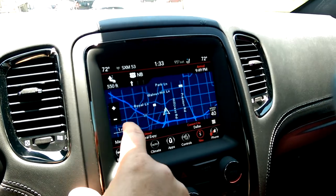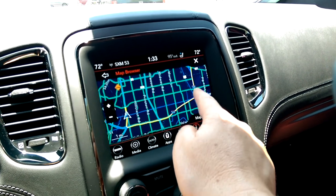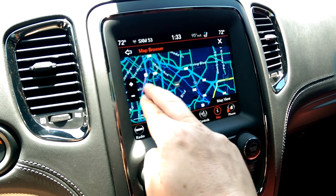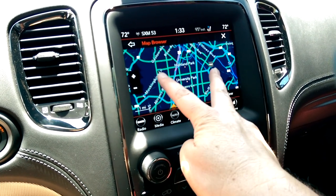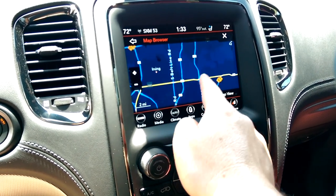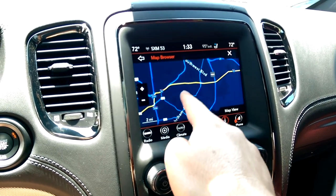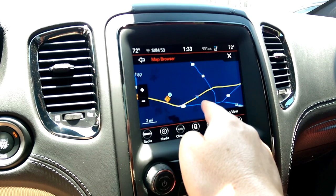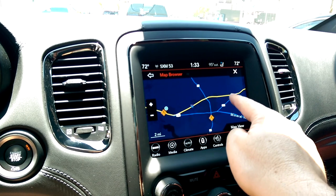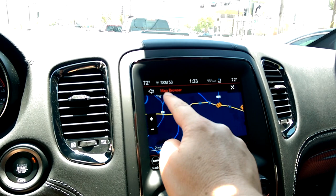Let's see where she wants us to go. Oh, yeah. That makes more sense, actually. Yeah, avoid all this traffic here. Okay, I believe it. What's this route? 121 to 30? Oh, wow, it connects to 20 right there. I know we want to be on Interstate 20. Interesting.